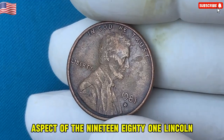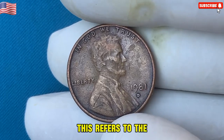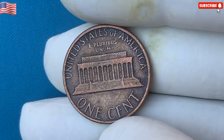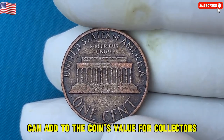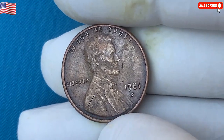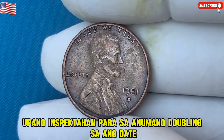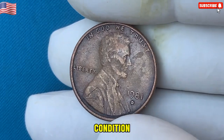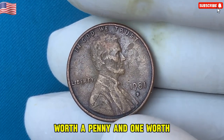Another fascinating aspect of the 1981 Lincoln penny is the wide AM variety. This refers to the spacing between the letters A and M in America on the reverse side. Some coins have a noticeably wider gap, and this subtle difference can add to the coin's value for collectors hunting for varieties. If you think your 1981 penny is just average, it's worth taking a closer look. Use a magnifying glass to inspect for any doubling on the date or letters, check the mint mark carefully, and assess the coin's overall condition. Sometimes, the smallest details can mean the difference between a coin worth a penny and one worth thousands.